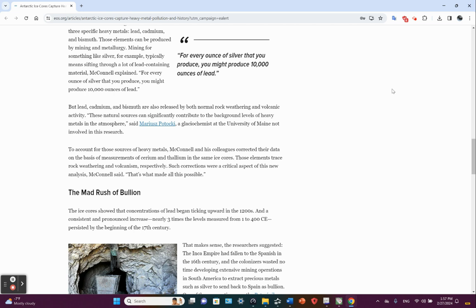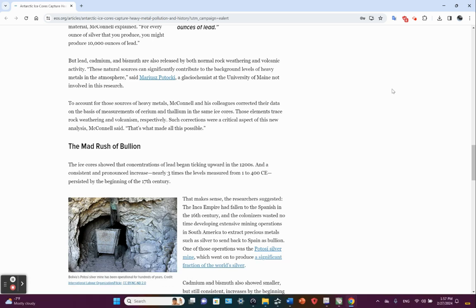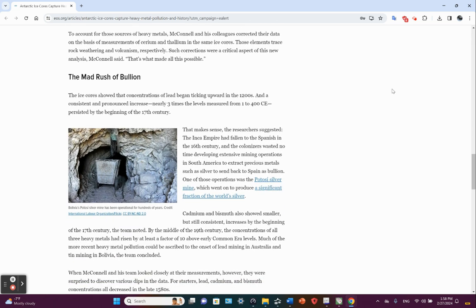Lead, cadmium, and bismuth are also released by both normal rock weathering and volcanic activity. These natural sources can significantly contribute to the background levels of heavy metals in the atmosphere, said Mariusz Potocki, a glaciochemist at the University of Maine, not involved. So, to account for those sources, basically the background noise, McConnell and his colleagues corrected their data on the basis of measurements of cerium and thallium in the same ice cores. Those elements trace rock weathering and volcanism, respectively. So, by knowing that, they can then make the appropriate corrections. And that was very important for this study, making the analysis and the deductions possible.